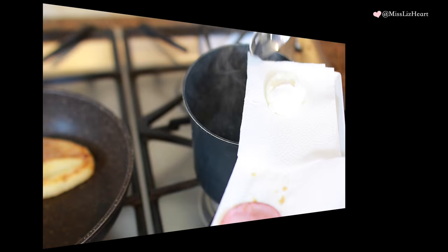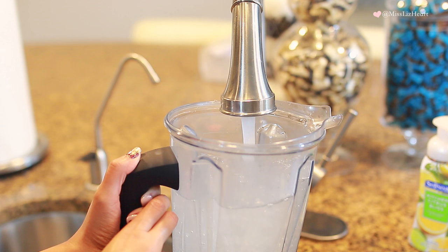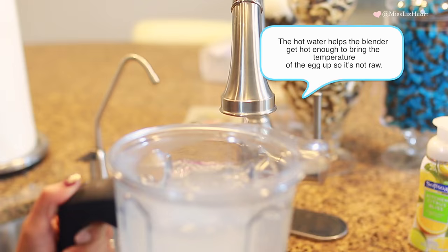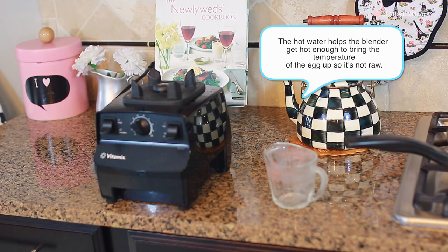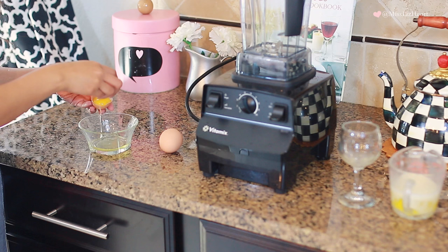So we've got everything prepped for the Eggs Benedict. So the last thing left to do is to make the hollandaise sauce. Hollandaise sauce is traditionally made by hand, but if you have a blender, I highly suggest you use a blender. It is going to make your life so much easier. So my first tip is to fill a blender up with hot water. So while you're letting your blender sit with the hot water, you're gonna start prepping your items. You're gonna need 2 tablespoons of lemon juice, and just squeeze this into a container. And then you're also gonna need 2 egg yolks and about 1/2 cup of melted butter.